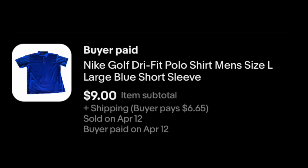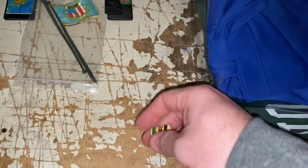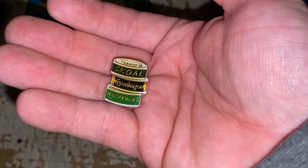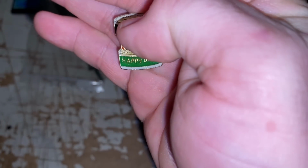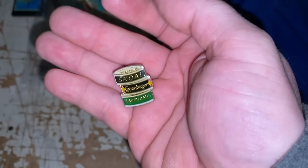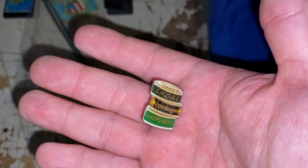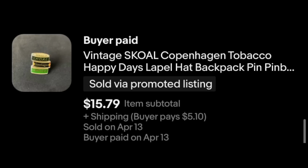Here we've got one of our vintage pins. I'll turn it around here. There we go. Skull Copenhagen pin. Happy days there on the bottom. And I've got a quantity listing of these. They don't sell super often, but when they do, it's a nice little payday. $15.79 for that.